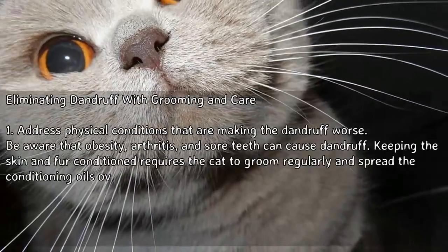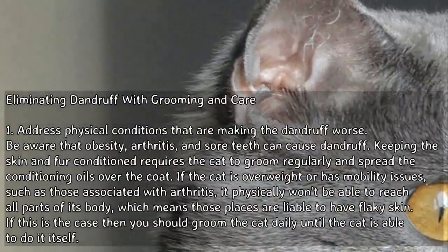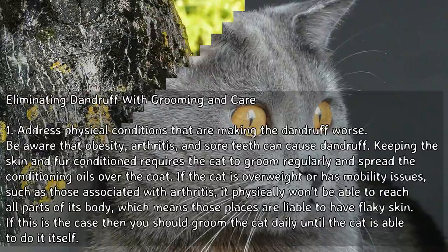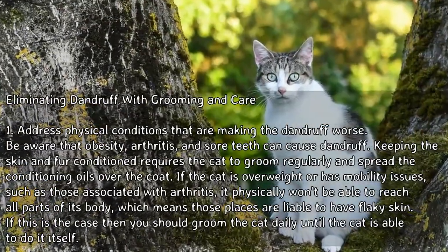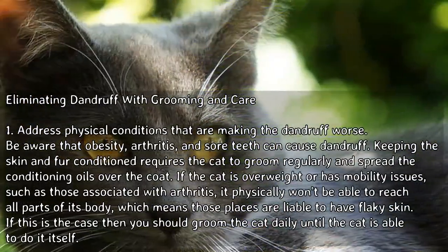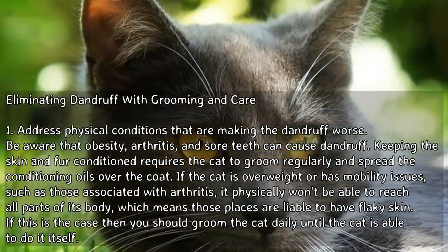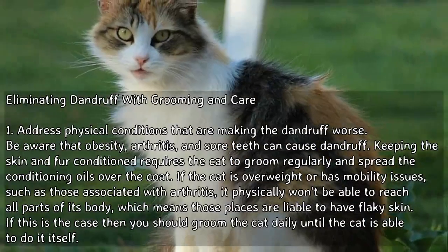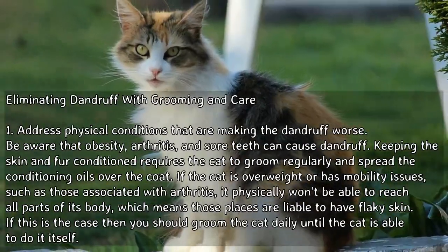Method 2. Eliminating dandruff with grooming and care. 1. Address physical conditions that are making the dandruff worse. Be aware that obesity, arthritis, and sore teeth can cause dandruff. Keeping the skin and fur conditioned requires the cat to groom regularly and spread the conditioning oils over the coat.